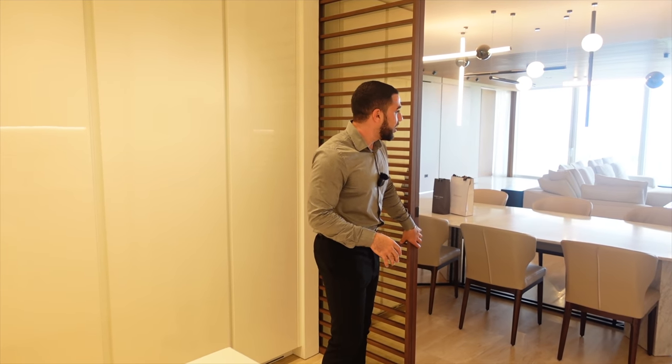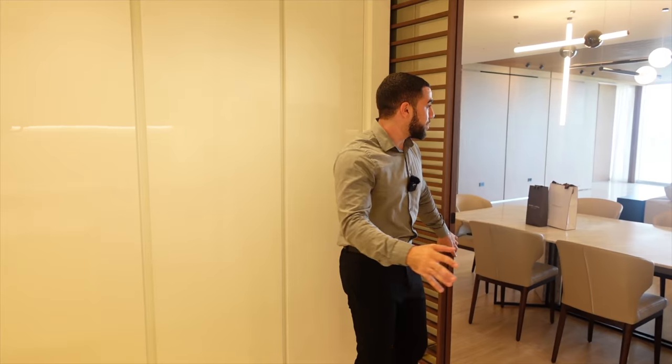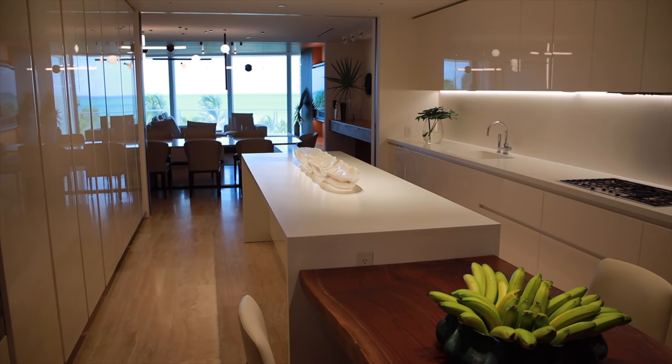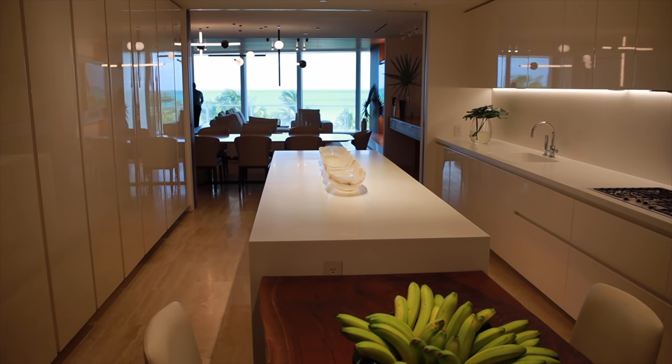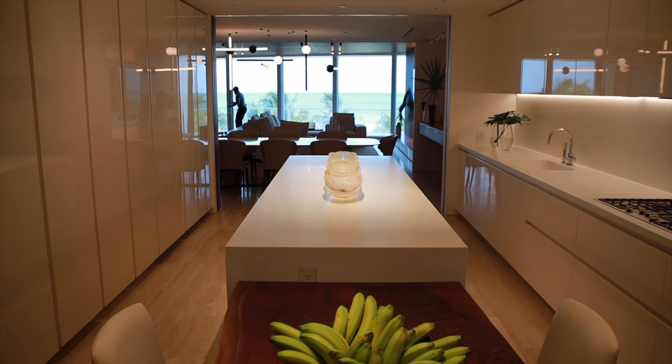It creates that separation. But let's say you wanna make it maybe a beach themed, or you wanna emphasize the fact that the water view is right there, you leave them open, and it just feels like the kitchen flows. You wanna talk about flow, how people say, oh, it flows from one room to the other. This is the definition of flow. It literally feels like just one big room that's separated because your brain knows to separate it.